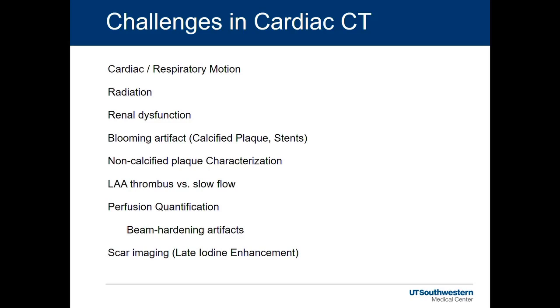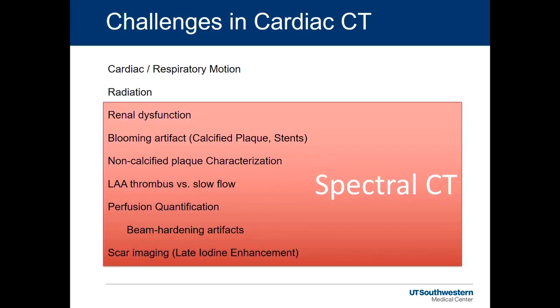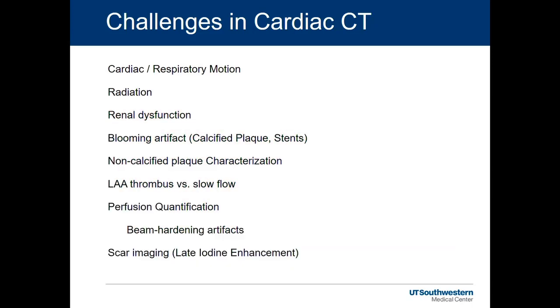We've come a long way in cardiac CT from the first SCCT meeting, and the 6 meetings preceding that. I have to say it's really wonderful witnessing that. But there are a lot of challenges that we still face today. When you're in the weeds, we still have to overcome respiratory or cardiac motion issues in some patients. We still do use radiation. Renal dysfunction is a problem. Blooming artifact from stents and calcium is still a challenge today in some.